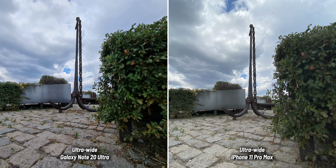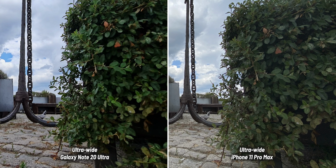Believe it or not, that's another ultra-wide camera shot. Great work from both phones in handling the dynamics, the sky is visible and the dark areas around the bush leaves are still well exposed. They are a smidgen brighter on the Note 20 Ultra.